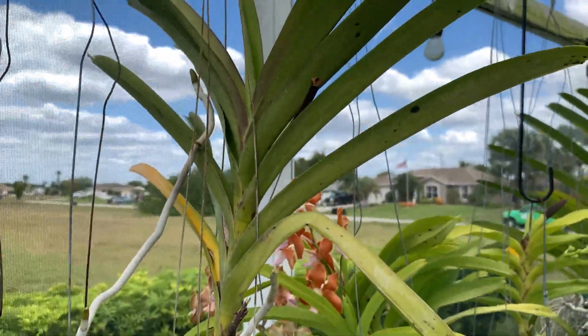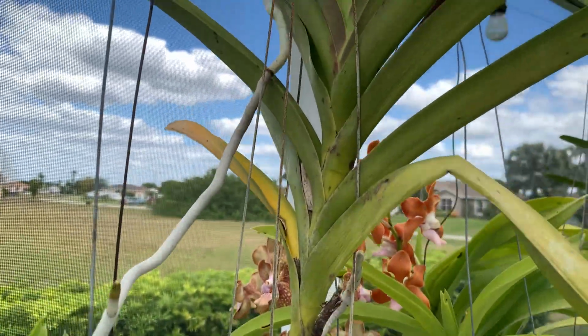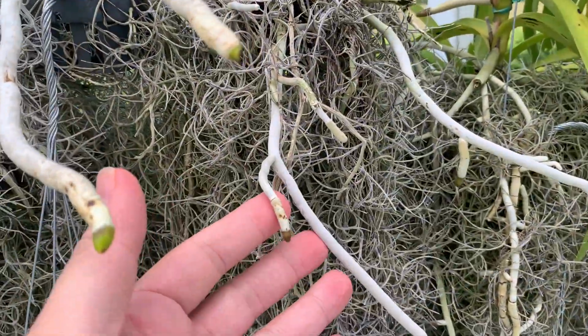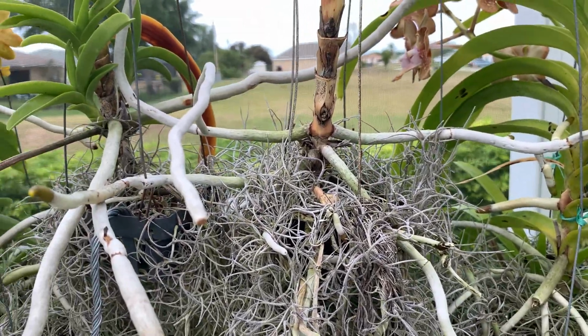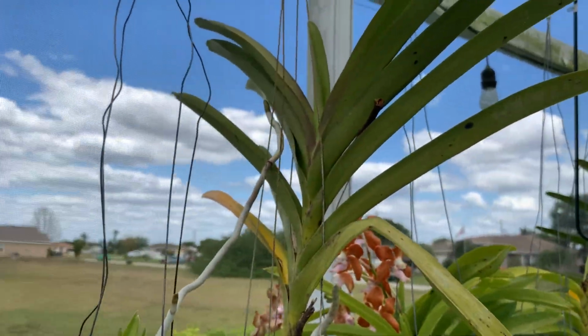This guy, I don't know what's going on with him, but I hope he survives. This is one of my favorites. He's got a gorgeous pinkish orangish flower, so I'm just praying that he hangs on. He's getting all kinds of new growing tips on his roots. You can see here they're all growing crazy, so I'm hoping he's just putting his energy into that instead of anything else right at the moment. So cross your fingers, because I don't want to lose that one.